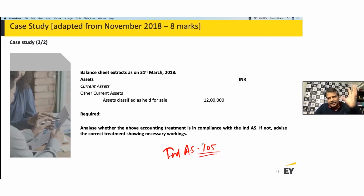And then what are the other criteria which we need to remember? All the criteria we talked about: it has to be available for sale in its immediate, present condition, and management with the requisite authority has approved the plan to sell. You are actively looking for a buyer. You are trying to sell this at a reasonable price, and you expect to complete the sale within the next 12 months. And management is unlikely to change its decision. So when you meet all of these criteria, then only something gets classified as held for sale.